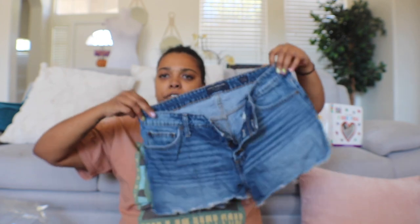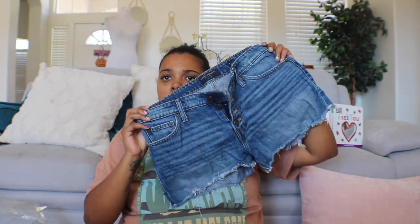This is Lucky Brand, and this is a size 8. They're just button fly little cutoff shorts. Button fly, right? Yeah, button fly little cutoff shorts. Great condition.